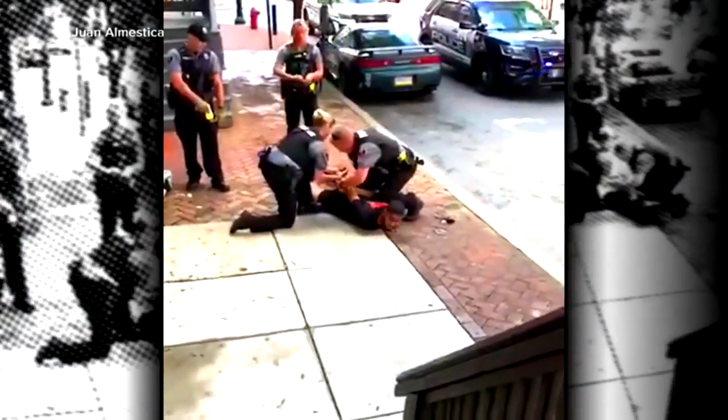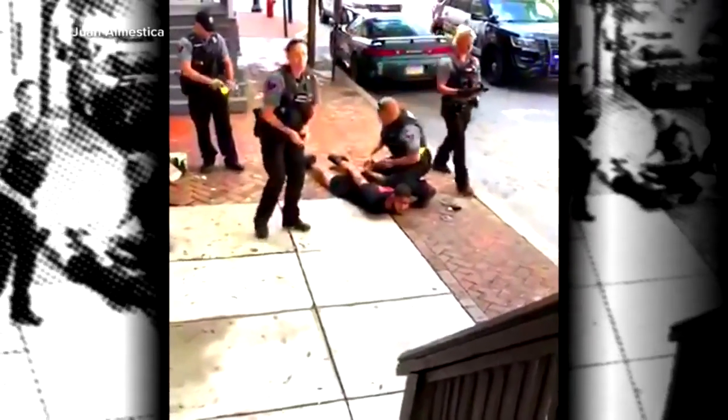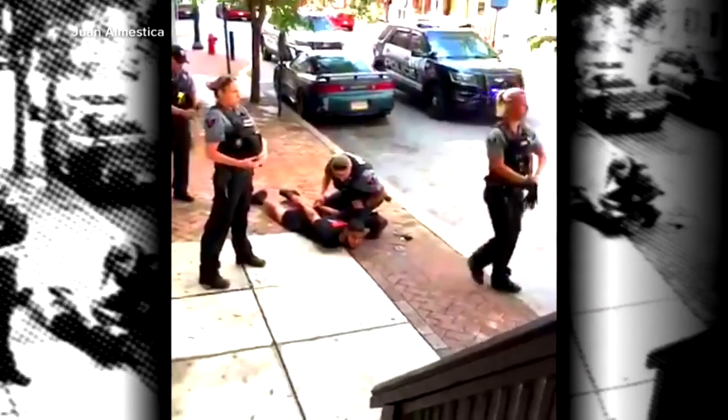Williams had an outstanding warrant for possession of a controlled substance and public drunkenness. He was released on bail, and an investigation is now underway into the use of force in this incident.